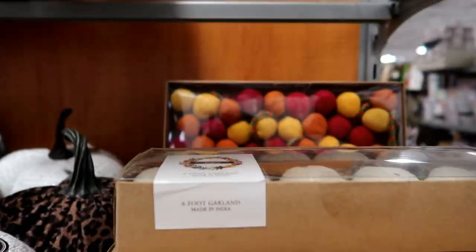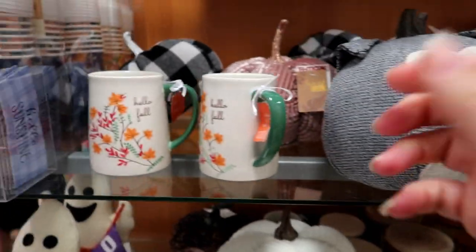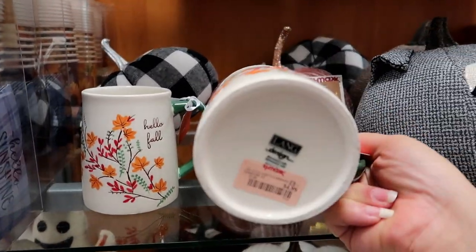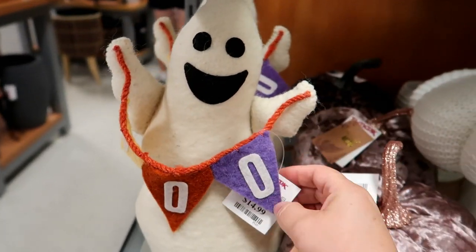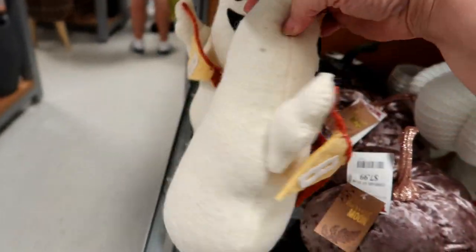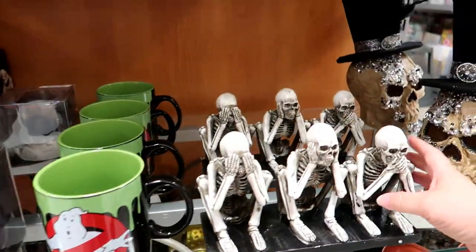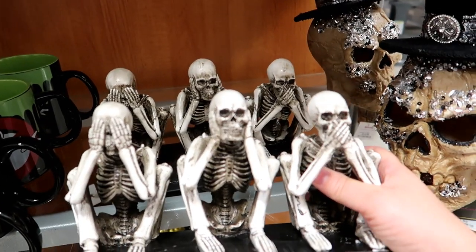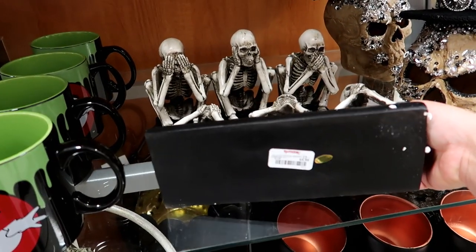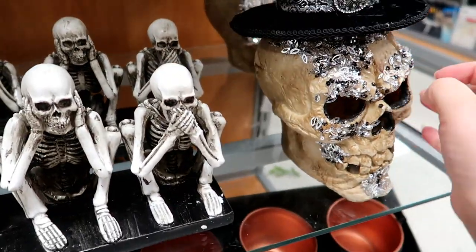Okay, we have some fall garland. I'm gonna show you this fall too, this mug, $4.99. All right, Boo Ghost, $14.99. That's felt. And then, the monkeys, see no evil, hear no evil, speak no evil. And that is $9.99.